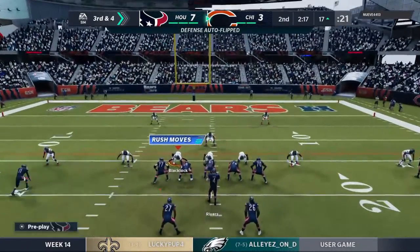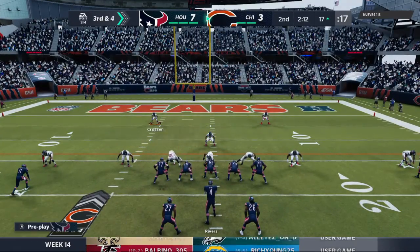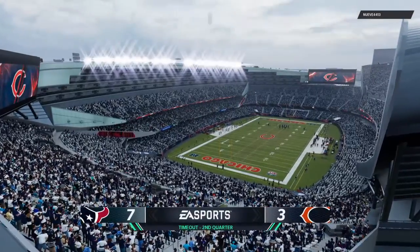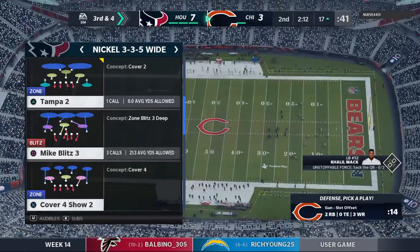They don't need to run another play here before the 2-minute warning. Let's see if they do it anyway. Now the Bears are going to use the second of their timeouts. So as they take it over, we step aside.